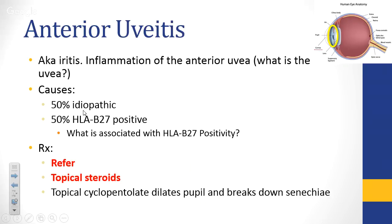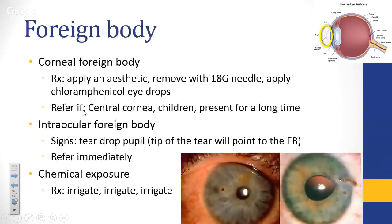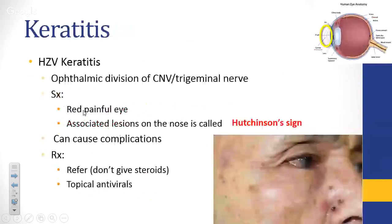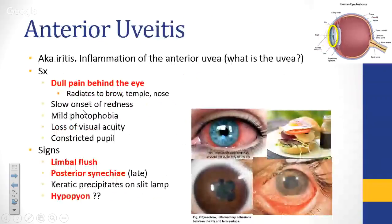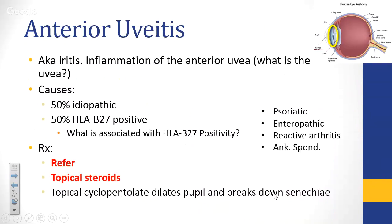The treatment here is basically to refer, and here you do give topical steroids. And you can see that some of these symptoms cross over with the symptoms of conjunctivitis and also of keratitis. So you have to be careful when you give topical steroids to the eye. And so again, referring is the safest option. You can give this drug, which can break down synechiae, but it's beyond scope of GP. And these are the 4 conditions.